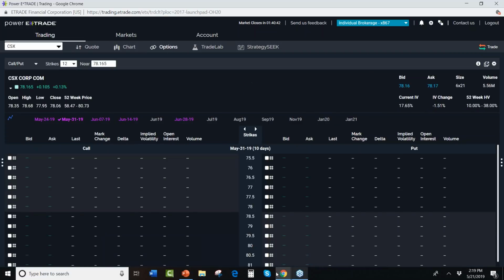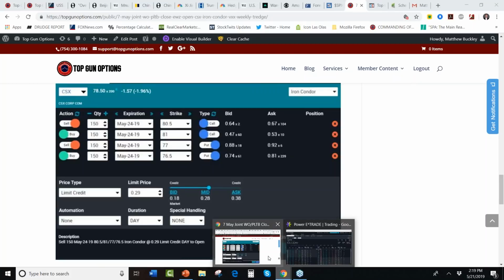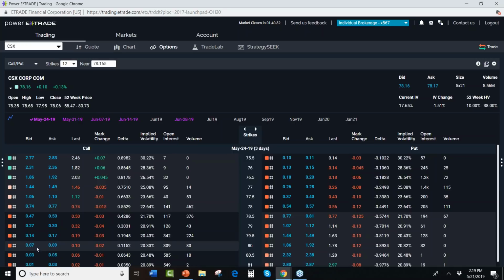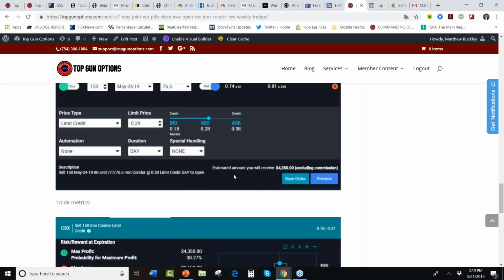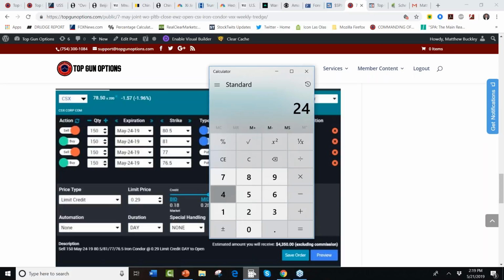The 80.5, 81, and that's the 24th. That's this week, man. I don't even need to do the math, folks. We don't even need to look at the trade. This trade is at max profit. It's at about 4 cents. So 24 times 150 contracts. This trade is up $3,600 in 2 weeks.